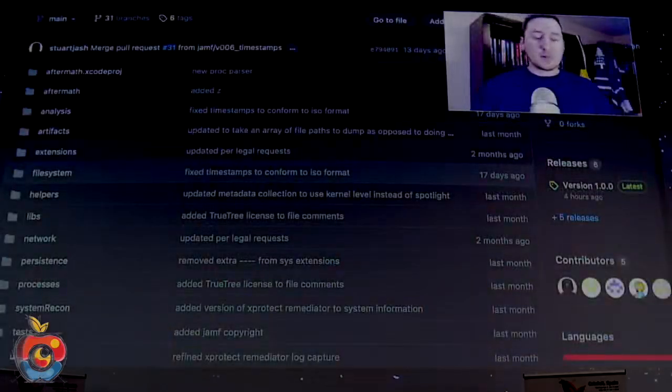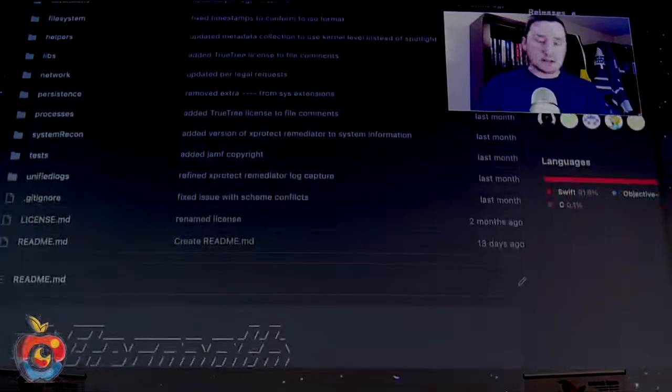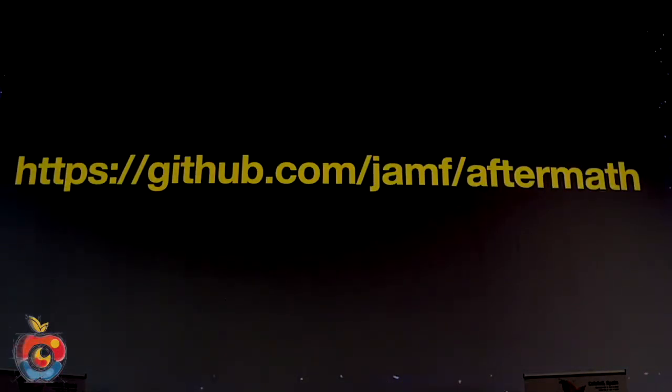So that's a little about how Aftermath is going to change the IR game for Macs. It's in Swift, performant, and helpful to anyone responding to a threat, and is open sourced today. So feel free to check out the Aftermath project on GitHub, and it is available now.